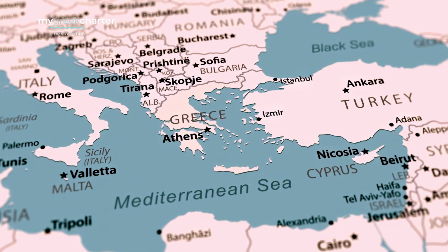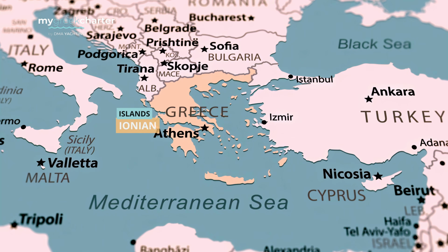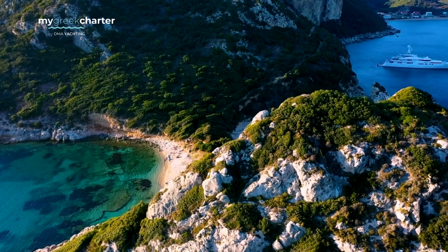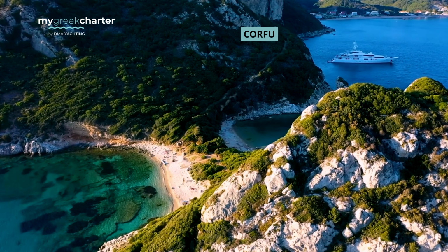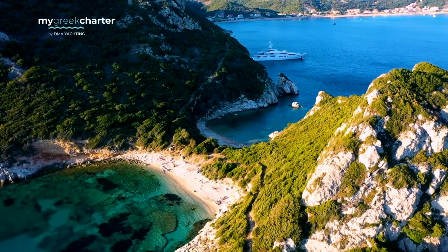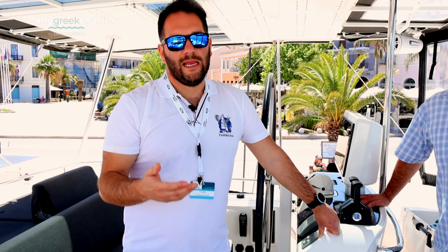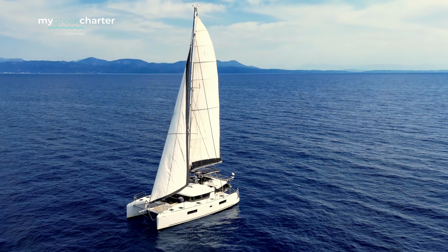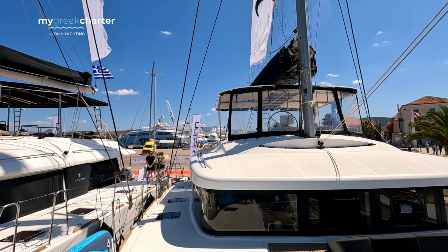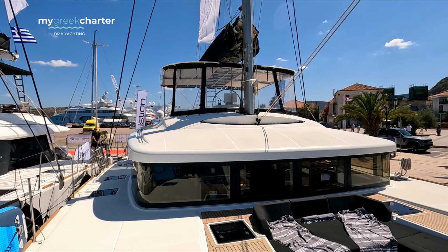Our cruising area is West Greece, the Ionian, from Corfu to Zakynthos, and we have the advantage of thermal wind, so the prevailing wind is north-northwest, which allows me to create a route to enjoy sailing as much as possible. Also, the advantage which comes with sailing is the fuel saving that we're having.